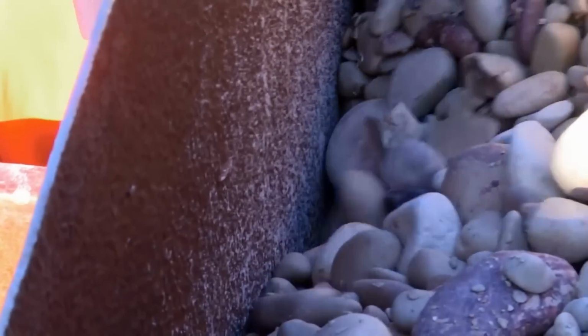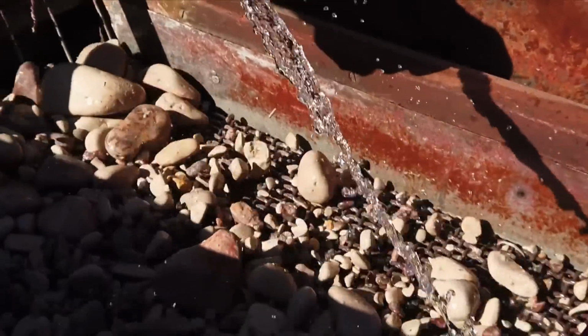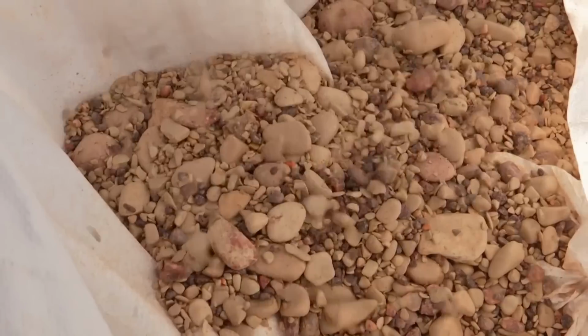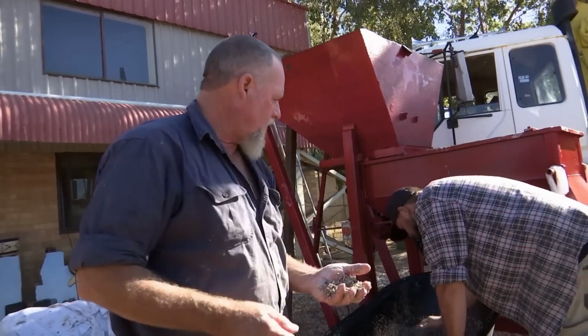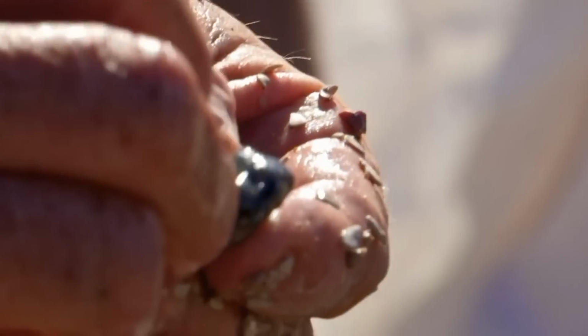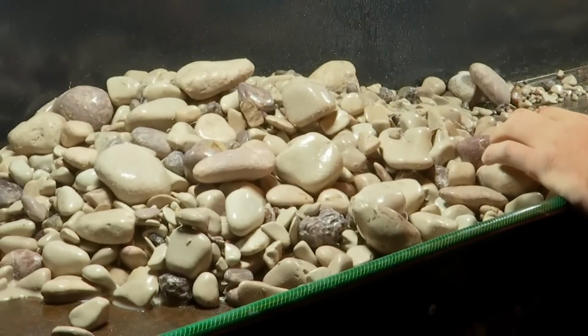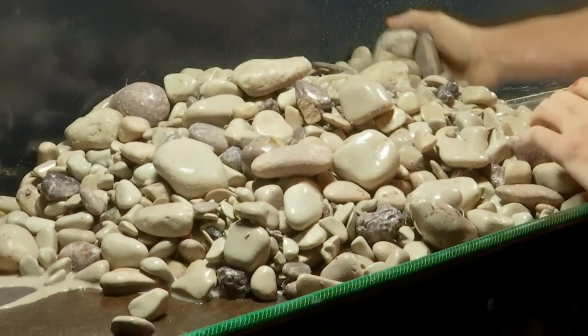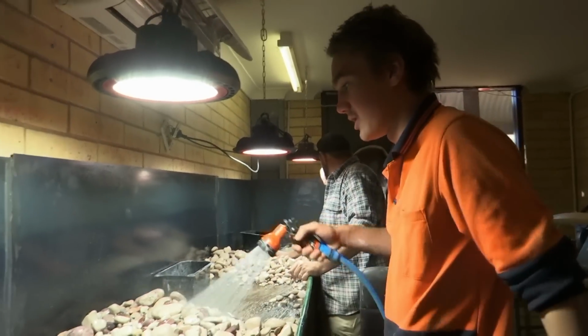Oh yeah, moment of truth. The shaker removes particles too small to have any value, leaving just the rocks large enough to contain good opal. There's no decent-sized particles that get through that screen. Basically, it's just made it a bit easier to search through. Come on in, fellas. Their deal with Mitch is they'll get half of anything they find. This is the part where you find out whether all the hard work was worth it.